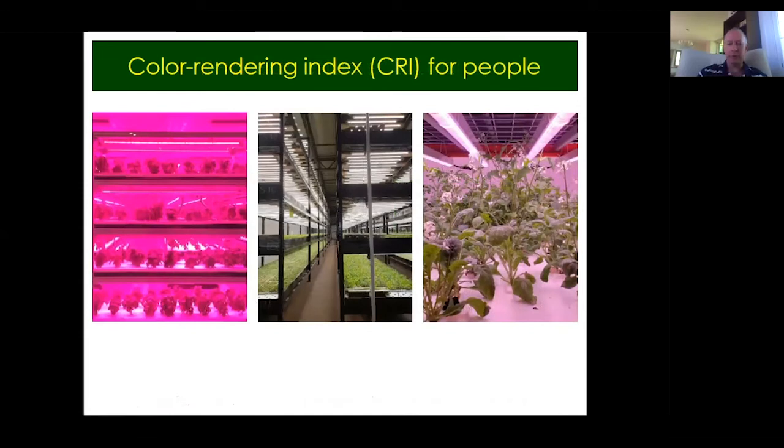Okay, so jumping to some other parameters, obviously we think of light quality and the effects it has on plant growth. But let's not forget the effect it can have on people. This is a red and blue treatment that may be a very efficient LED fixture, but it can be a challenging environment in which to work. Contrast that with primarily a white LED, a much more pleasant environment.